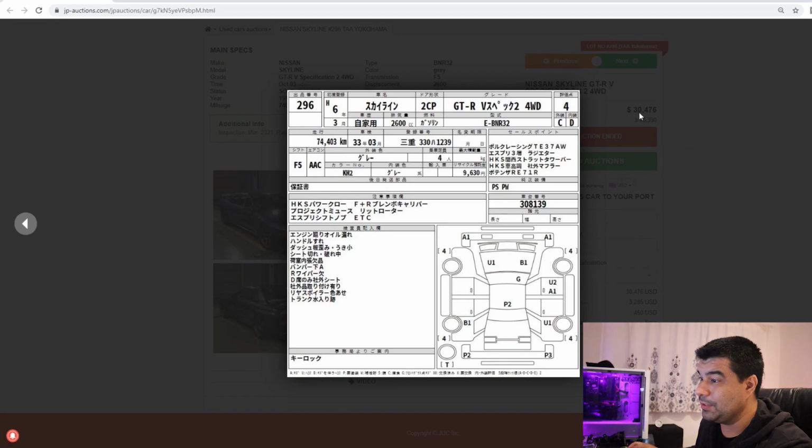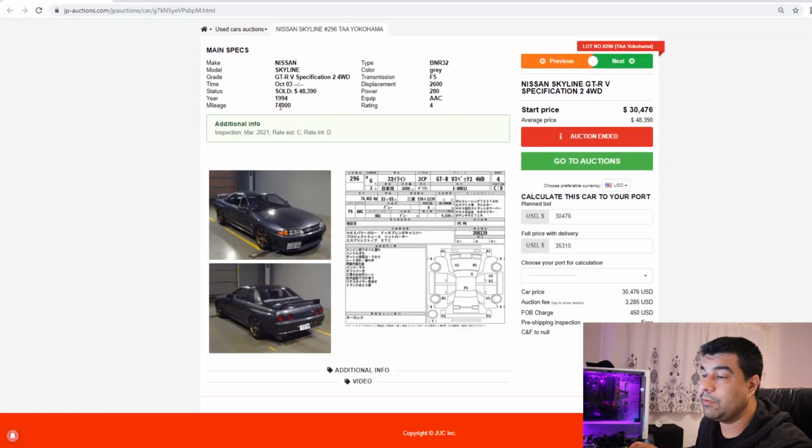Anyway, the starting price was $30,000 US, and it shot up to 48, and it sold for 48. And I wonder where this car is going. Probably the States. It's got HKS goodies on it, T37s. So hot. 74,000, so it's low miler. What is mine? Mine's got 87,000 kilometers on my car.